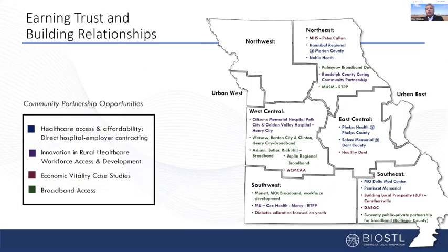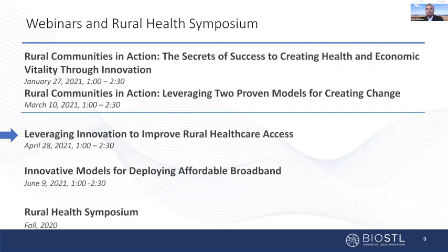And in that work and through our outreach into rural communities, in Missouri alone, we have started to build partnerships with rural communities. And what you're seeing here is a map of the 4 areas that are the focus of the healthcare work that we're doing and what those communities' interests are and how they intersect with those 4 areas. So we are really pleased to share with you a very significant engagement with rural communities that has now taken place. The webinar series that we started was because of the momentum that we built with our rural communities.